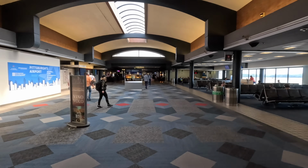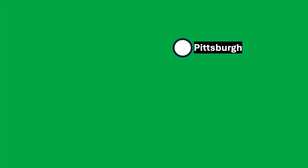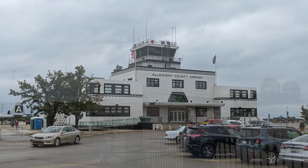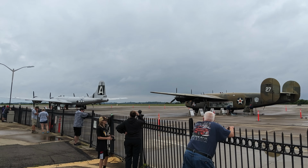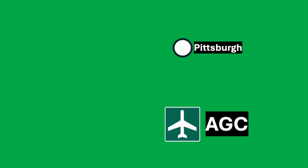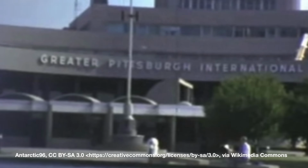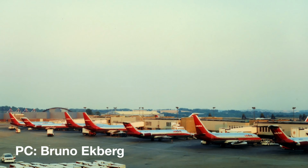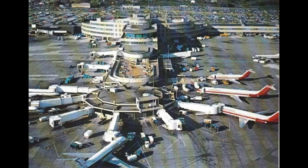Pittsburgh, like most cities, has an airport. Their first commercial airport was down here, and while it's still open today for general aviation, it got too small for commercial flights. So a new airport was opened over here. Its passenger terminal was the biggest in the nation when it opened, and it eventually became a hub for US Air. US Air needed a bigger space for their hub operation than the existing terminal, so in 1992, they helped design and open a brand new terminal at the airport.